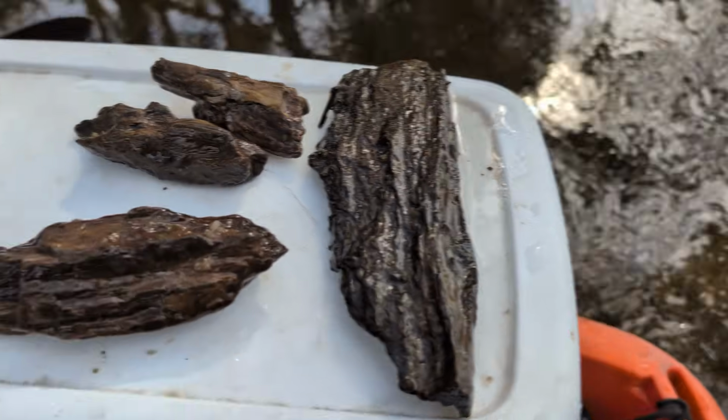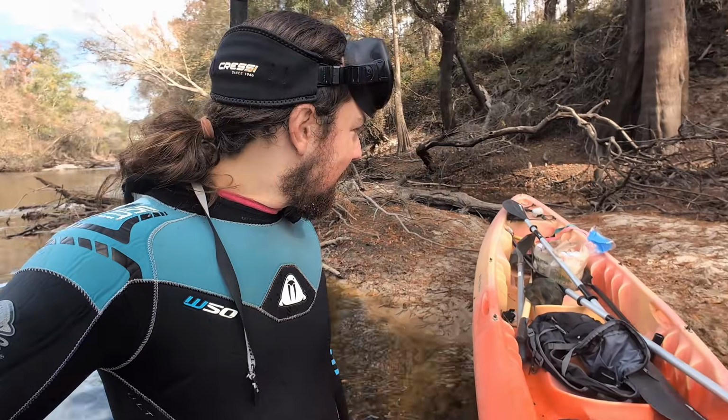I want to jump back in, but boy, it is cold. Y'all are probably seeing a lot of trash down there, as I am. I'm gonna go back through after I'm done hunting and probably just fill up a bag. I need to find something to put some trash in, but I want to haul some trash out of here because there's quite a bit down there, unfortunately.